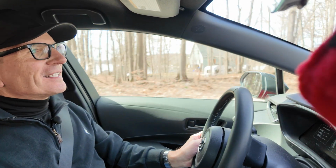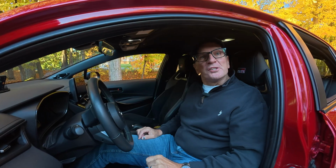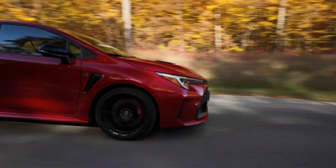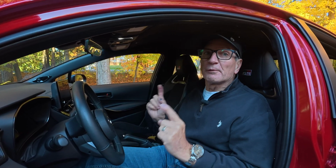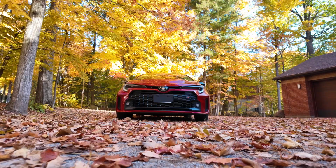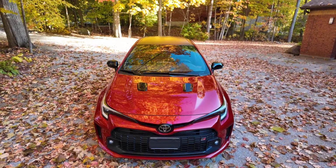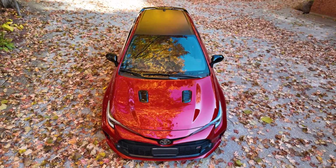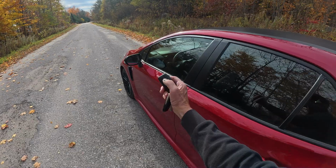So I purchased my GR Corolla Circuit Edition in August of 2023 as my daily driver. And this is what I think about it so far. Join me as we take my GR Corolla for a spin, and I'll share with you my honest owner review, my driving experiences, and my costs, including what I paid for the car when I originally purchased my Circuit Edition. I've owned and daily driven my GR Corolla Circuit Edition for 1 year now, and in this video I'll be sharing with you the good, the bad, and the two things that I absolutely hate about this car.